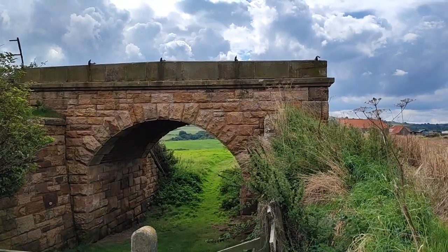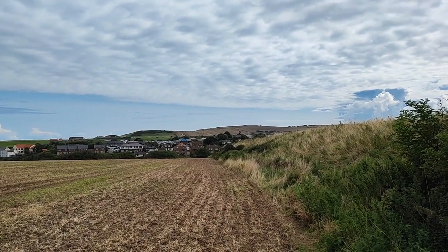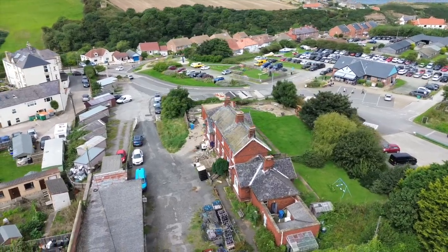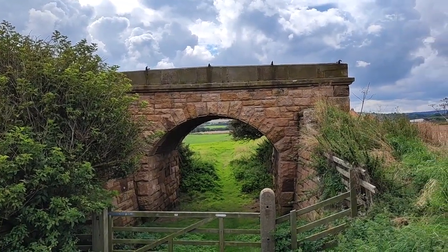That's the final bridge then. So if you see in the distance there, that Staithes station came over on that big viaduct and joined here. There's a tiny little bit of the embankment left, you see, and then that's that. That's the end.